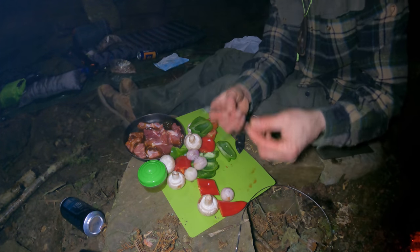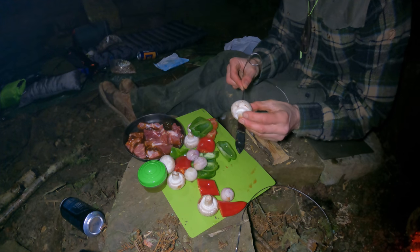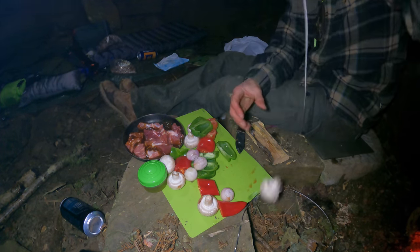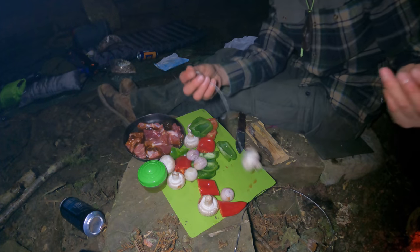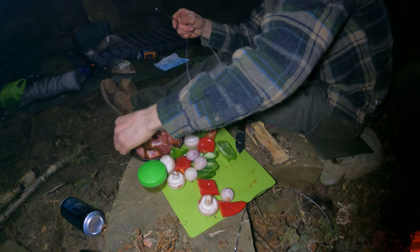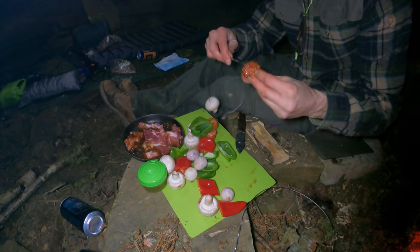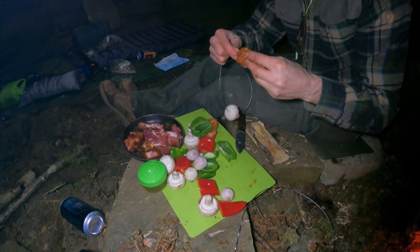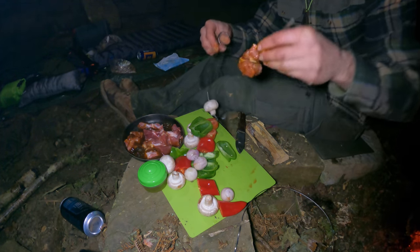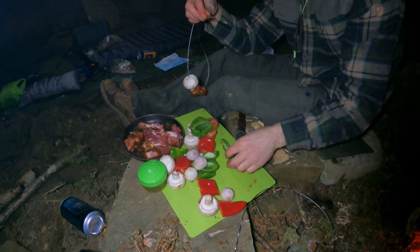So I've got my skewers. Let's make some kebabs. Just slide that on. It's quite an easy system, really. Very easy to do. And it's going to be a really good way of cooking over a fire. I've used it a few times actually, and look at that, just slips on, perfect. On to the next.